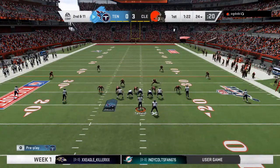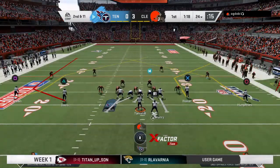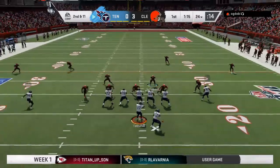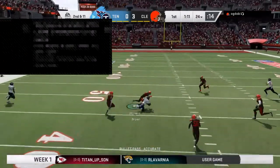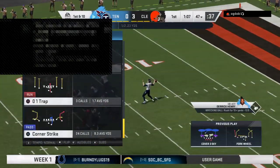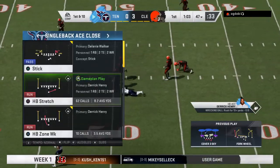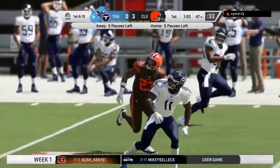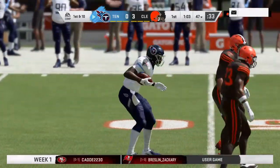Shotgun snap for Tannehill. Pass caught by A.J. Brown, and that's his first NFL catch. Last play, they got stuffed at the line. Different story here, over 20 yards. It's a gain of 23 yards. First down, Tennessee.